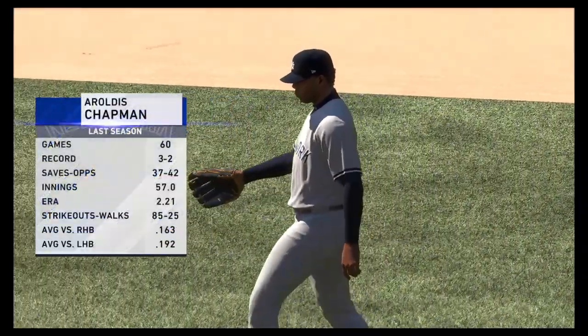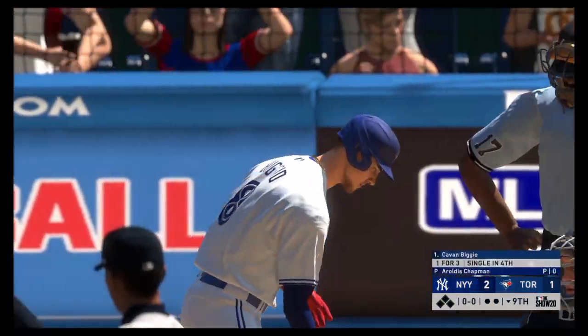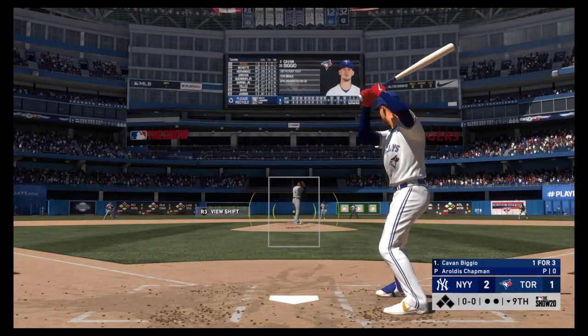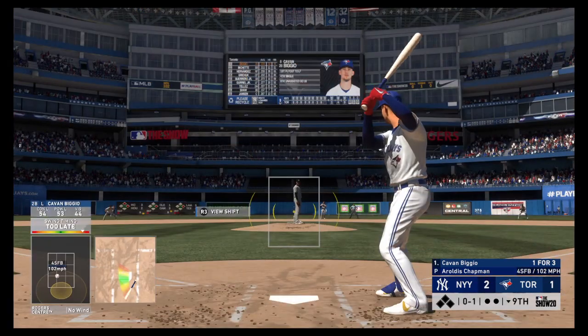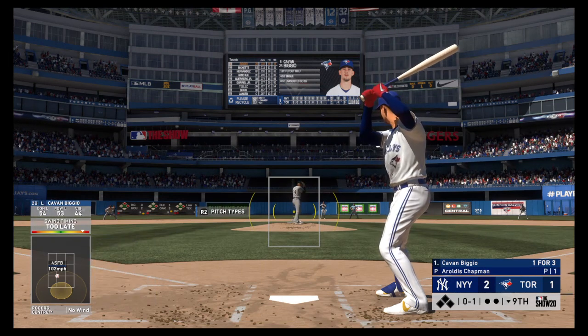Your attention, please. Now, with a save situation on tap, they'll hand the ball over to a formidable force indeed, the very hard-throwing left-hander Aroldis Chapman. He's set. Here it comes. Kevin Biggio is in to start things out as he swings and misses at that one. It's strike 1. And this is why you come to the game right here.